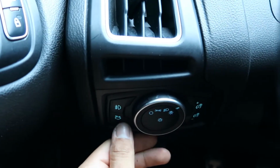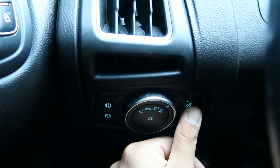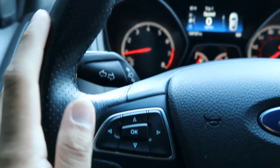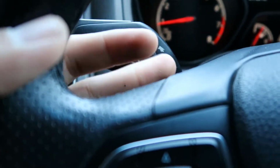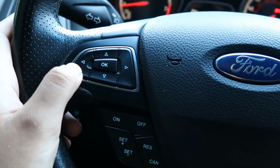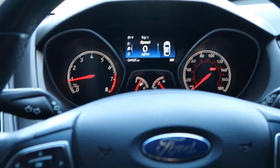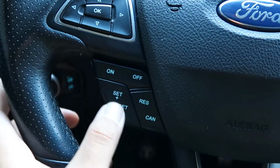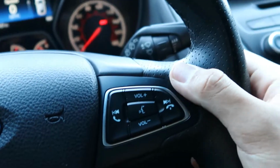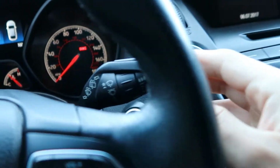Headlight controls, fog lights, trunk release, your dome, your cruise controls, your left and right blinkers, and high beams, your phone controls, your media display controls up on the cluster, and your phone controls on this side, my bad, and then you got your windshield controls, everything else on this side.